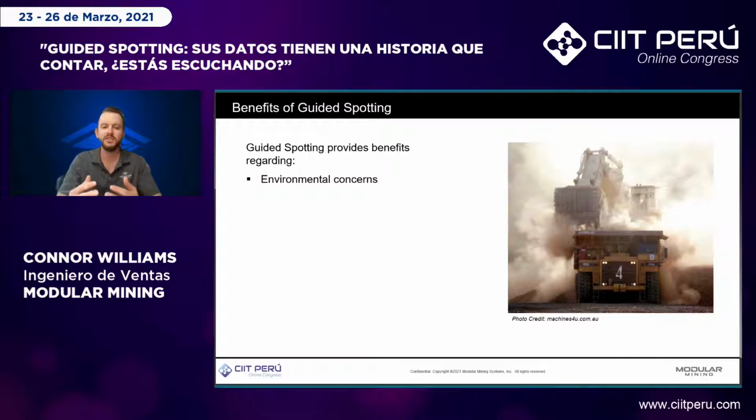With guided spotting being GNSS based, the lack of visibility is no longer a limitation. With guided spotting installed, as long as the truck operator can see the LED boards, the correct navigation to that correct spot can be executed efficiently and safely. For mines subject to frequent visibility holds, this system could prevent countless hours of lost production and keep the loading cycle on track in all weather conditions.